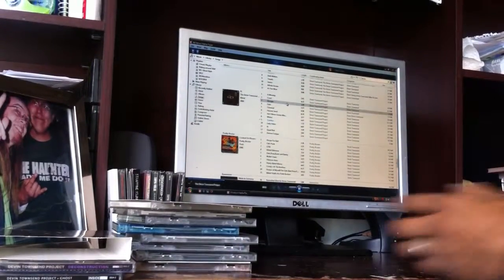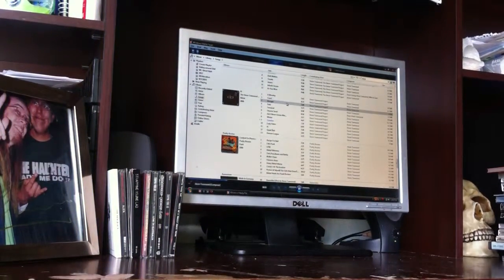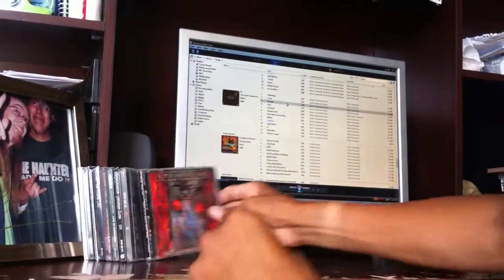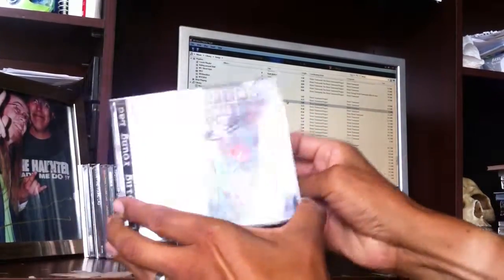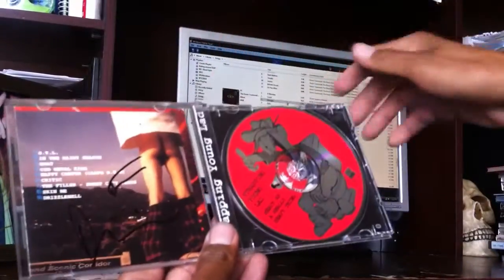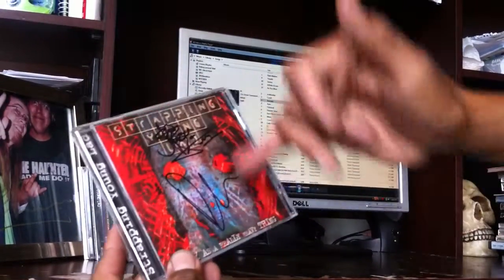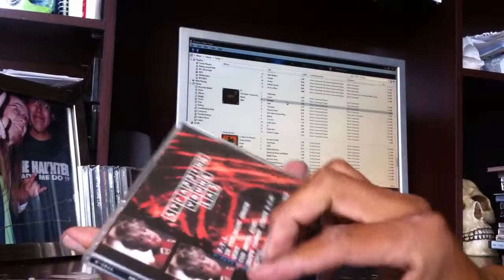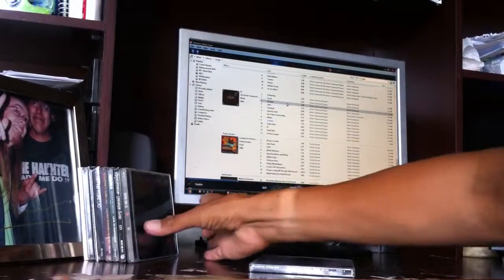Okay. Now we go on to the strapping stuff. Okay, first up on the strapping, we have the self-titled, not the self-titled, but the Heavy is a Real Heavy Thing album. So, yeah, if you can see that artwork, cool, right? So I got Jed and Devin to sign, just a regular version of it. There is a digipack version of this, but I don't have that yet.